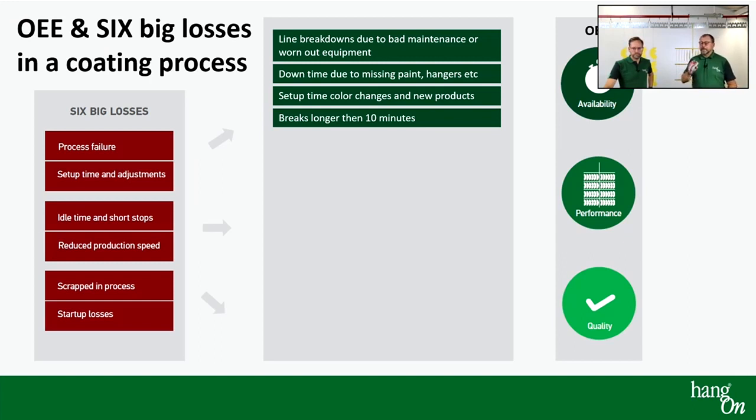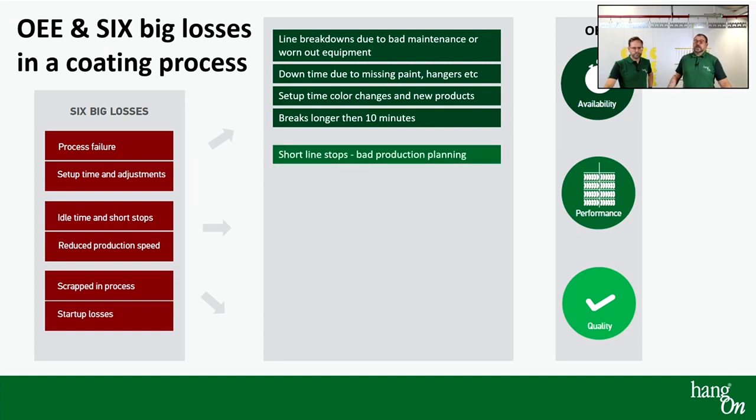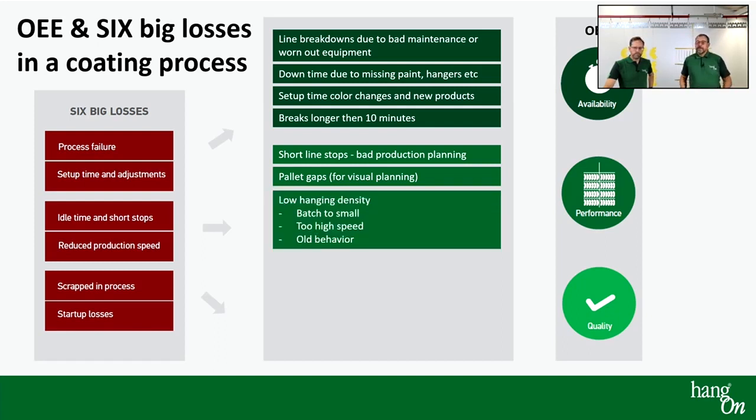If we talk about the three main groups in the six losses, from that we have short line stops, actually bad production planning. We have pallet gaps to visualize the planning in the line. And I'm quite sure that you are all aware what the pallet gap is. It's the gap you put into the line, could be half a meter or a meter between different pallets. And then you have the low hanging density, and that could be that the batches are too small. You actually decide to hang it with single hooks rather than use a frame, for example. It can also be that you have too high a speed on your line, which means that the operators don't have time to fill the line in density.